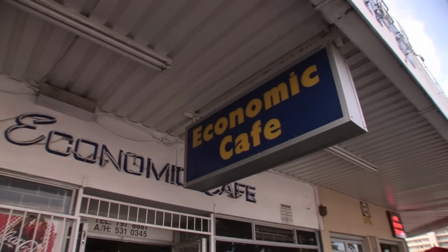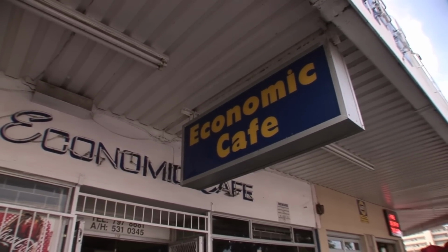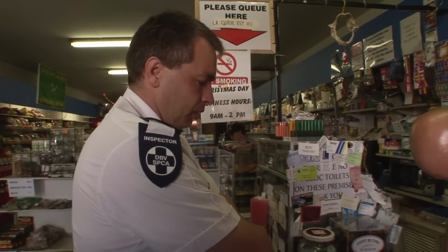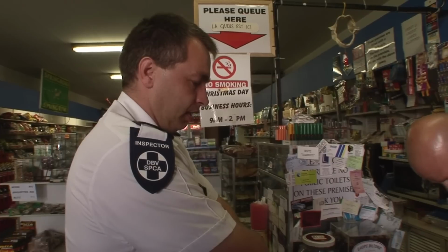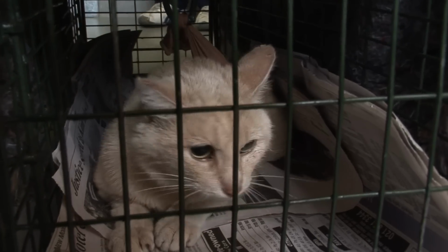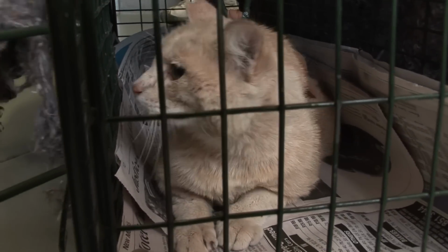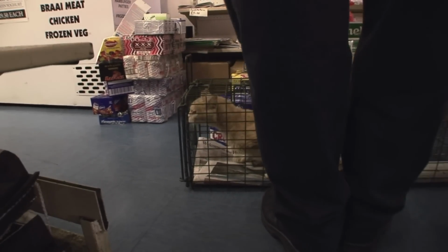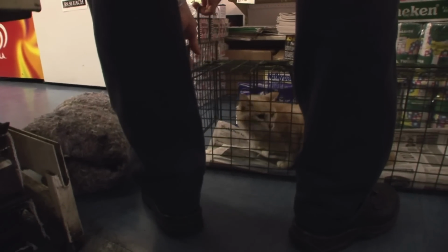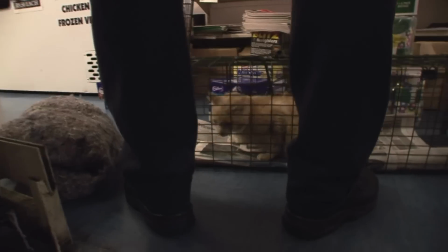I just need you to complete that part for me, saying that you are the owner. He's been eating fine, he's been walking all right. The vets are very happy with the progress. He'll be wary for a couple of days. He knows this area. Shop owner Sean Dale will be keeping a watchful eye out for the cat as he adapts to his new three-legged life.